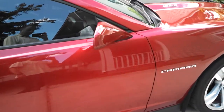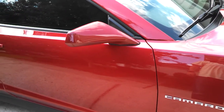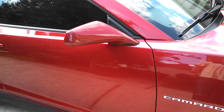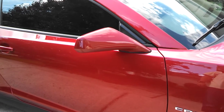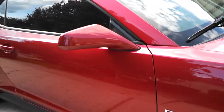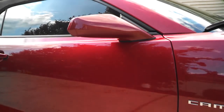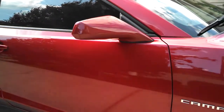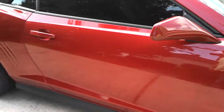There's also a bit of a wave underneath this side view mirror. I don't know if that's from somebody running into it, meaning the side view mirror, prior to me purchasing the car, or if it just developed since I've owned it. It's very, very difficult to see, but I'm pretty much a perfectionist, so I'm going to give an honest review of the vehicle as it is now.